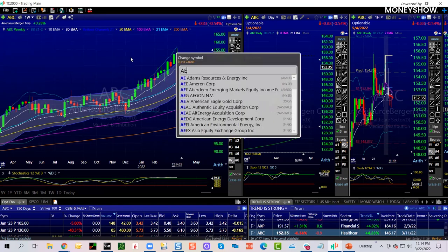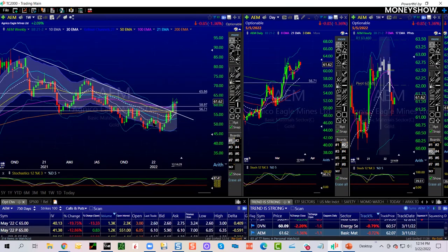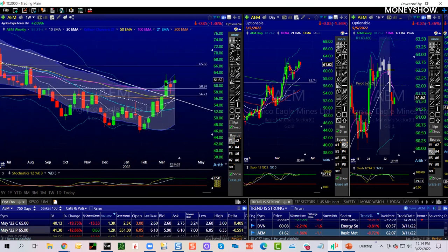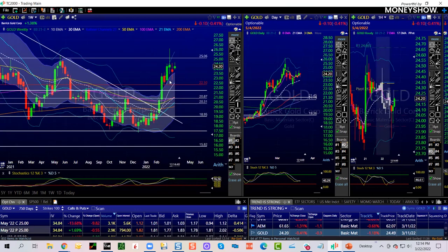So just recently added some gold miners, mostly because of this trend line. It broke out and again, it's above the 10-week and it's holding pretty well. So there are a few in the gold miner sector that just got added recently and have been performing obviously really well.